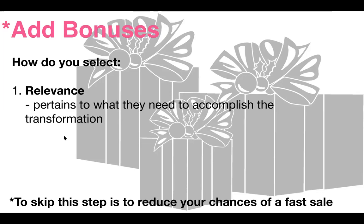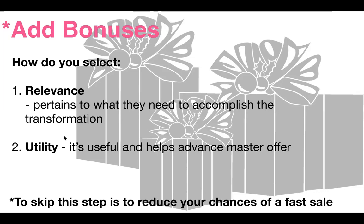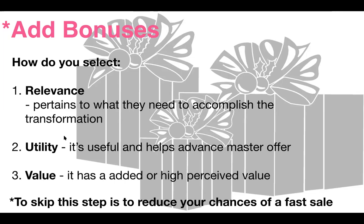All right, so how do you select a bonus item to include as part of your course or program? The answer is these three factors. The first is relevance. It pertains to what they need to accomplish that will help them get that transformation. The second is utility. It's useful and helps advance the master offer. And third is it has an added or high perceived value.